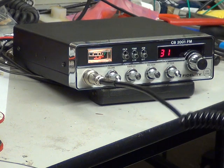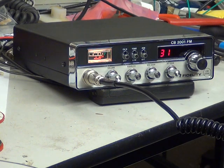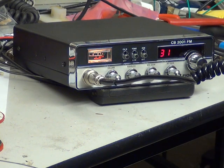Tango 21 just on the towards the end of the line. Tango 21 receiving loud and clear.